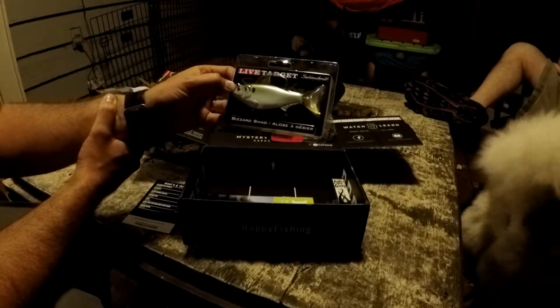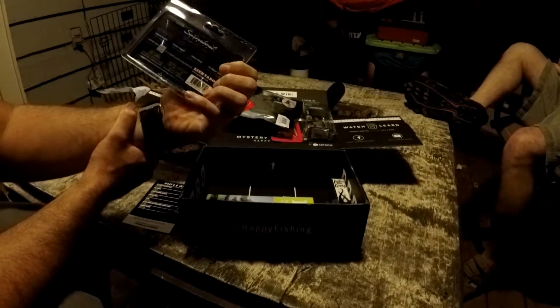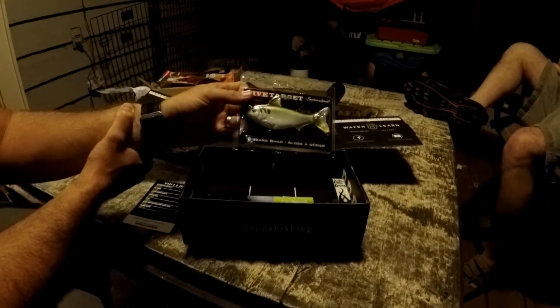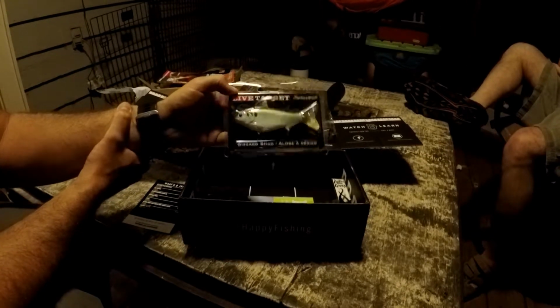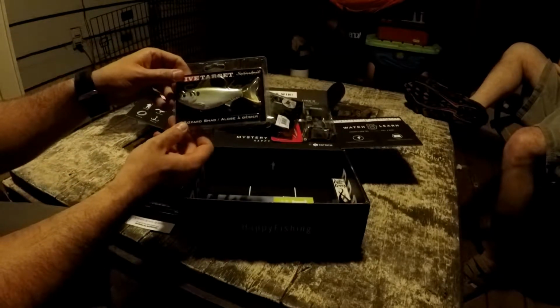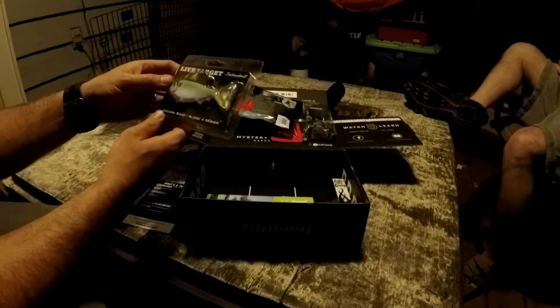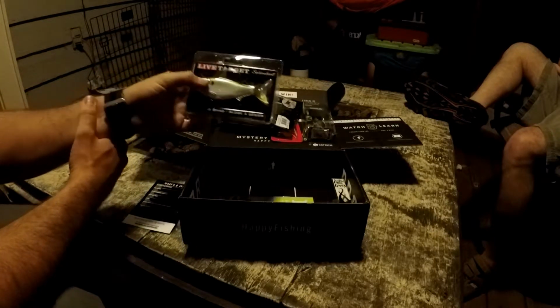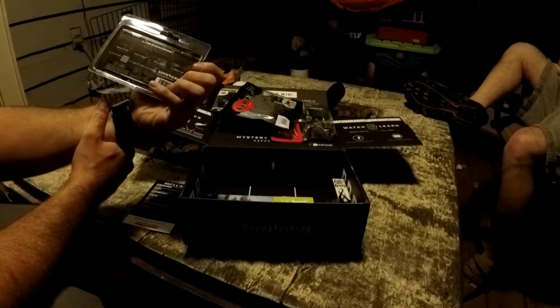I don't know about this one for around here. I mean, I'll throw it and see what happens. As I said with Lucky Tackle Box, I haven't had a whole lot of luck with lures that look exactly like fish. I may just be throwing them wrong, I'm not sure. But it's a good color. It's a gizzard shad, which we have a lot of around here, so I don't know if that's why we received that color. But I'll definitely give it a shot.